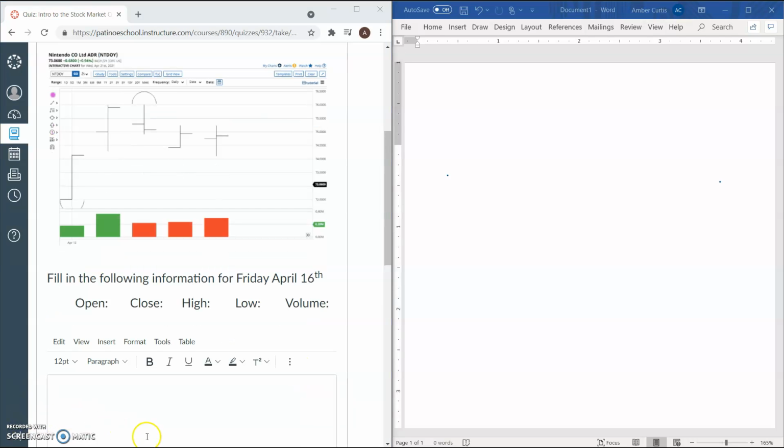Fill in the following information for Friday, April 16th. So 12th, 13th, 14th, 15th, 16th. So we're looking here. So let's start with our open. We can see that our open is approximately between 74.50 and 75. Looks like right in the middle. So I'm going to say that our open is 74.75. Our close right here is slightly higher than that. So I'm going to say 74.80.